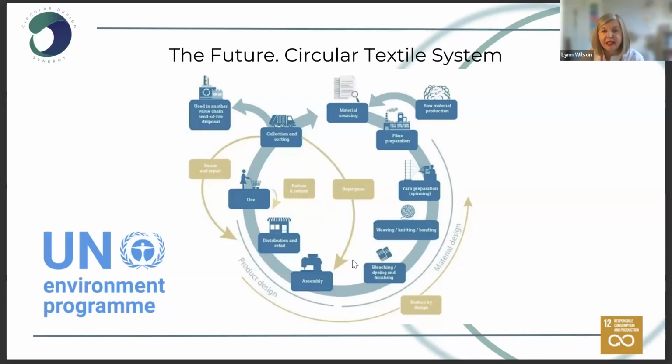The raw materials identified, the yarn is prepared in terms of the spinning. We then identify what type of process the textile is, whether that's a woven textile, a knitted or a bonded. It then goes through additional processes which are carbon intensive, water intensive, such as bleaching and dyeing. And then we have the assembly of the product, whether that's anything from a towel to a garment to a carpet to a sofa, any textile.